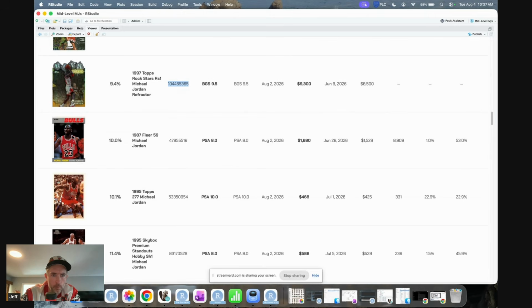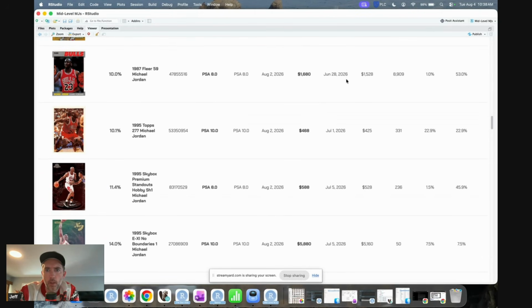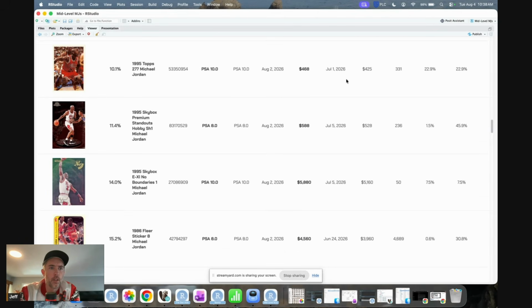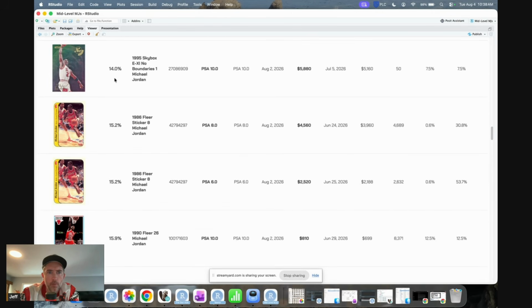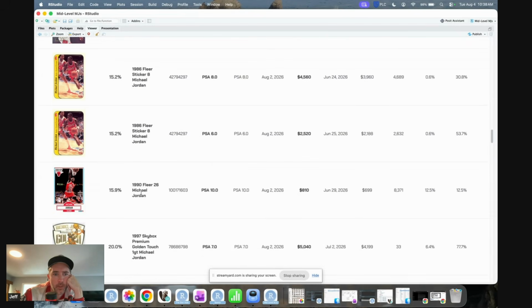Again, the 87 Fleer here. This is a PSA 8 up 10% from, when was the last one? End of June. So about a month, 10% up a month for that second year. Got some Fleer stickers down here. EX No Boundaries up 14%, PSA 10. The sticker 8 is up 15%. The 6 is up 15%, both 15.2%. Interesting. And then the 90 Fleer up 15%.